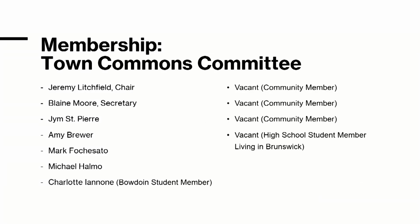In terms of the members, we have a few vacant positions, so if anyone in the crowd or anyone listening is interested, we're always looking for new members. We were fortunate today to bring on 2 new members at the meeting we had before this. But this is a list. We're very excited to have a Bowdoin student member who recently joined, a rising sophomore at Bowdoin, which is great because with the commons being so close there, having a stronger connection to Bowdoin is really important to us.